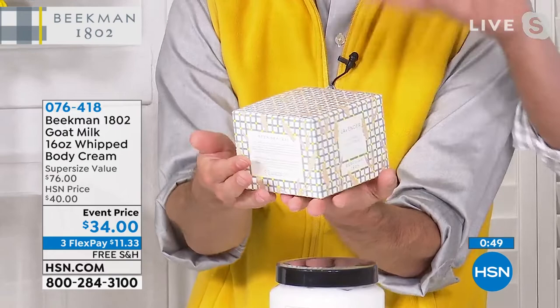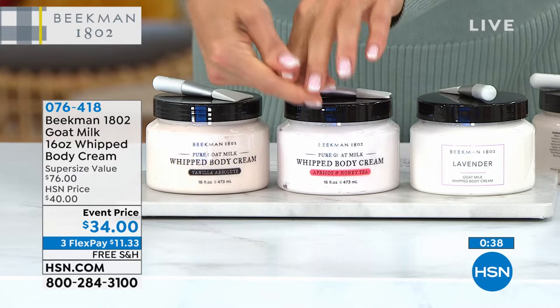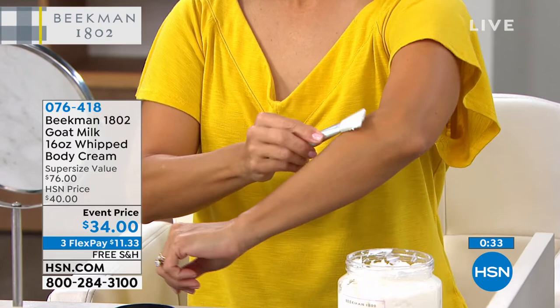And you get the little spatula. You only get the spatulas when you get these supersizes. Yeah, we all love the supersize because they last forever. You just use a little and it is incredible. I love it on my nails, my cuticles, the drier areas, but whole body, head to toe. And it is all yours for the asking.